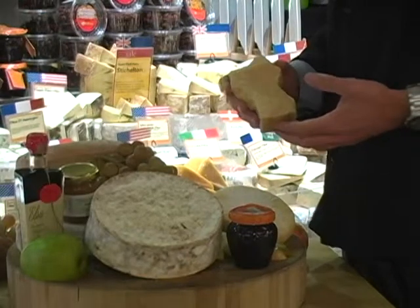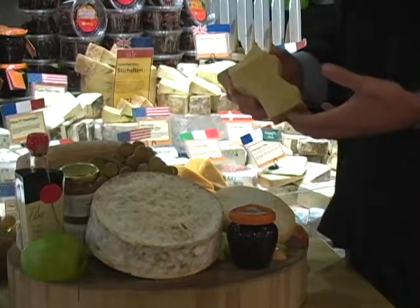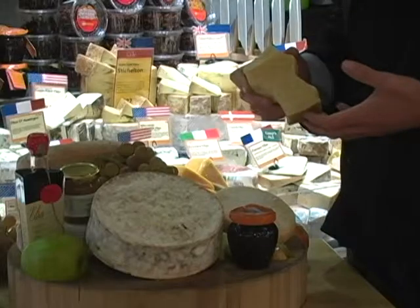This last cheese here is Parmigiano Reggiano. It's often been called the king of cheeses. The milk can only come from Reggio Emilia.